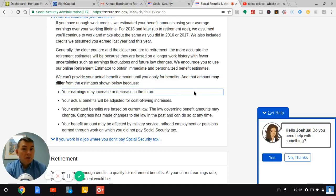If you're a teacher and you have what's called a windfall elimination provision, where you're earning a pension based on your surviving spouse's record, and you are also earning a pension based on your teacher retirement plan that was not part of Social Security, you're also going to be dealing with a drop in your benefit, simply because, rightly so, Social Security should not pay you benefits for money you did not pay into the system. That's just a fact.